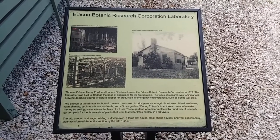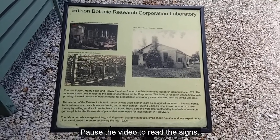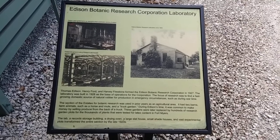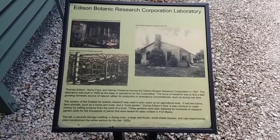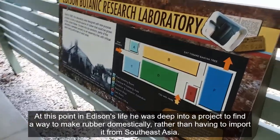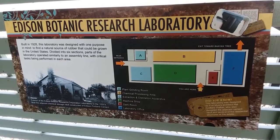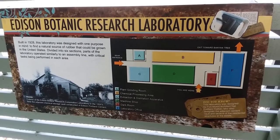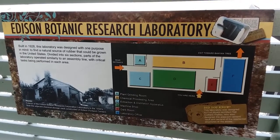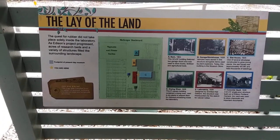Here we are outside of Edison's laboratory in Fort Myers, Florida. He spent the winters here in Fort Myers, and he had his laboratory built here so that he could continue his research when he wasn't in New Jersey. He was heavy into rubber research at the time. So let's go inside the lab and have a look.